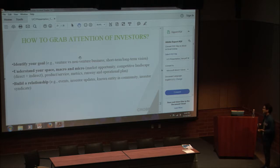Really understanding the metrics and the runway and the operational plan that you're going to use to hit the next downstream funding milestones that gets you to the Series A, Series B, et cetera. And that's something we also work with the founders. But having those conversations with investors in the ecosystem helps you build the case rather than working in isolation.